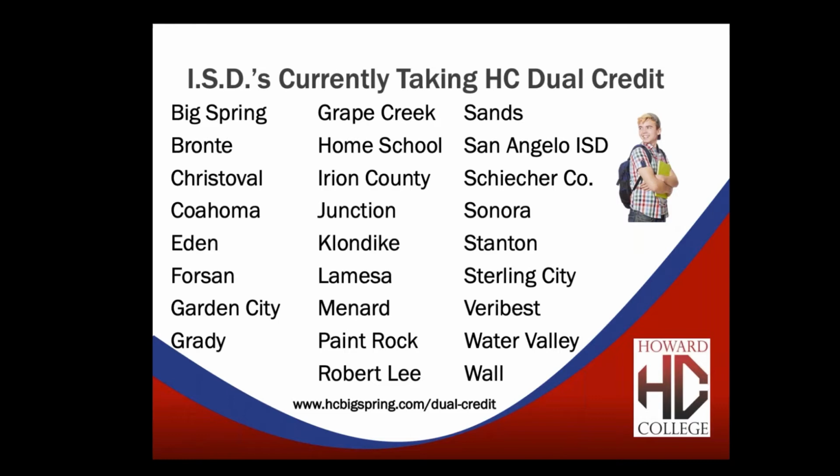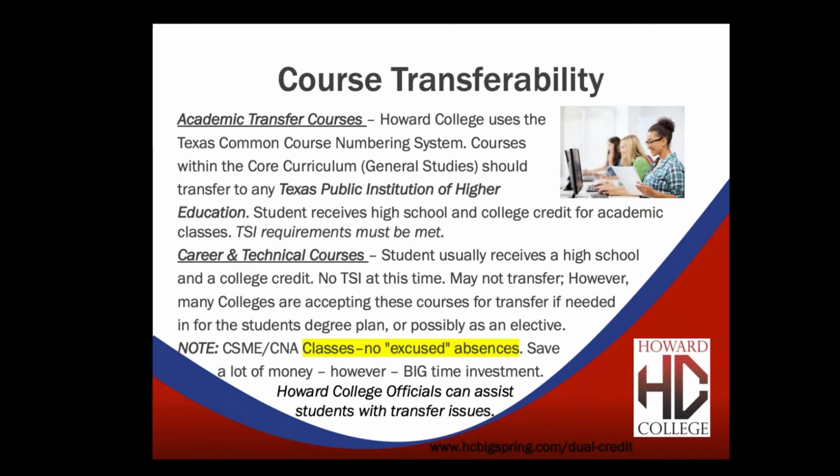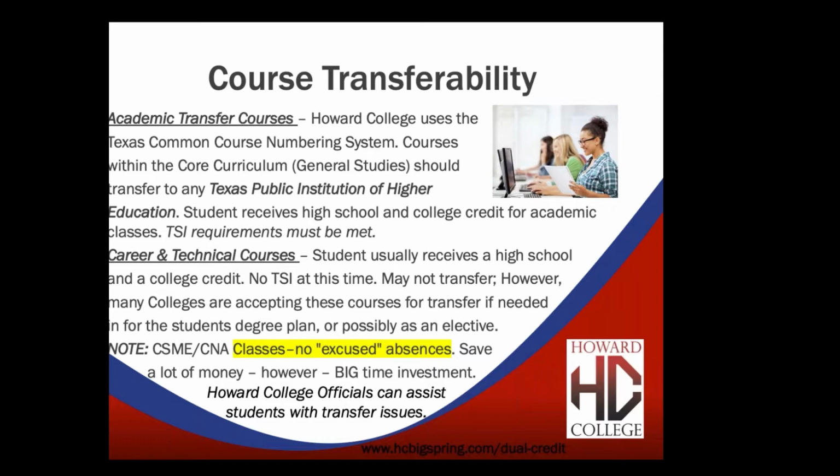The classes that you are taking are mainly broken down into two main types: academic transfer courses and career and technical courses. The academic transfer courses, Howard College uses the Texas Common Course Numbering System for those and should transfer to any Texas public institution of higher education. You receive high school and college credit for most of these academic classes. There's a list that we'll go over later to let you know which ones Forsan does do. It says TSI requirements must be met, which we'll talk about a little bit later. These are all the classes like psychology, English, history, classes like that.